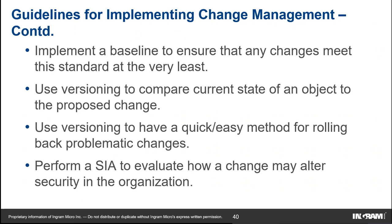Use versioning to compare the current state of an object to the proposed change. You need to have the differences, so you need to find a way to capture those differences. And if there is a problem, you can roll back to a previous version.